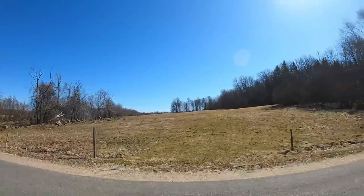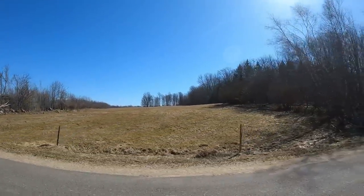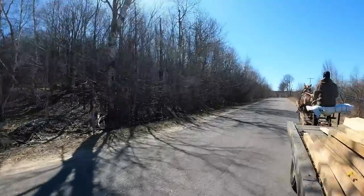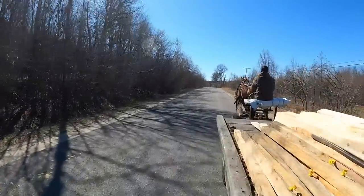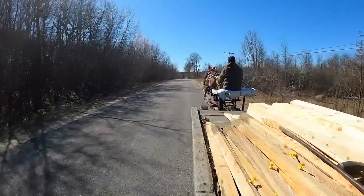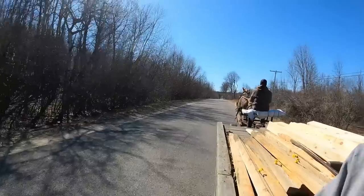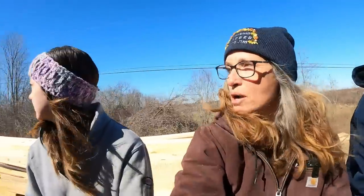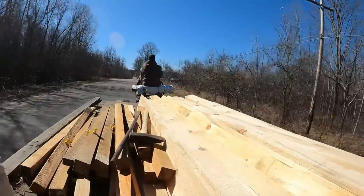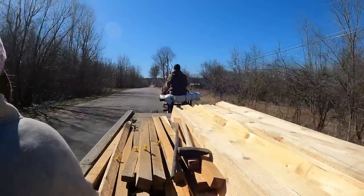It's actually a really nice morning. As we said earlier, Jim was able to spread manure, but things are thawing out, and it's just a really nice early spring morning. I would say that Bill is not having any problem pulling this lumber since he's trotting up the road.